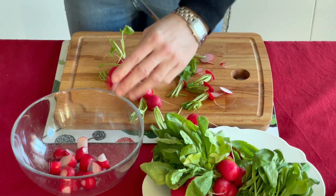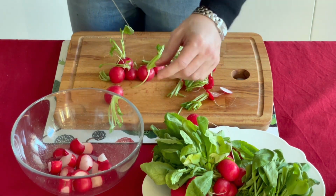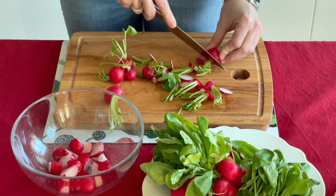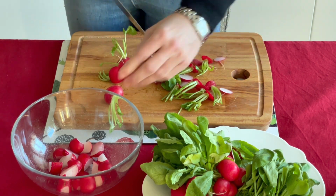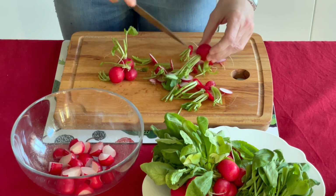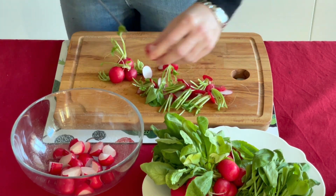We are used to eat them raw and sliced thin, but during cold winter I definitely prefer them baked. What about you? How do you eat your radishes? Please let me know because I'm always looking for new low-carb, high-fat recipes.